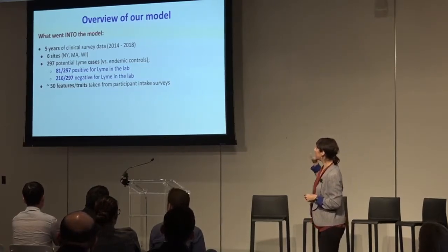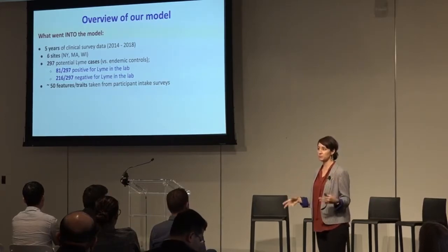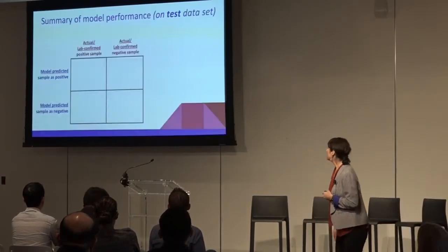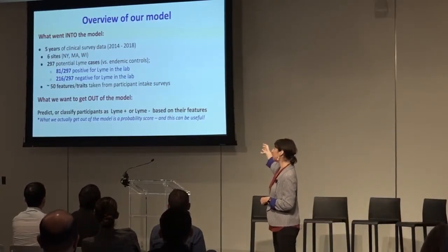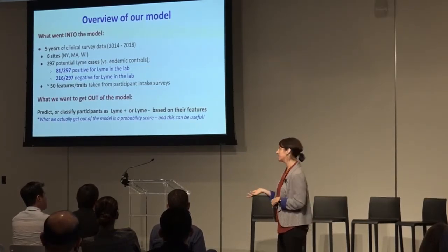And then there are about 50 features or traits from surveys that we talked about, so medication history, symptoms, et cetera, that I talked about in the first slide. Next slide, please. So what we want to get out of the model, just to remind you again, is we want to predict or classify individuals as 0s or 1s, as Lyme negative or Lyme positive.